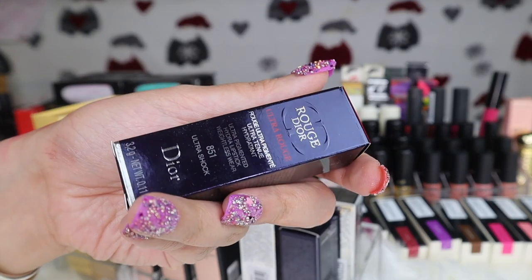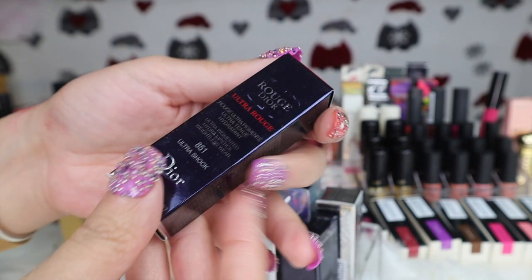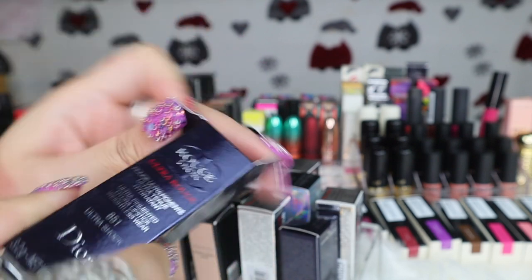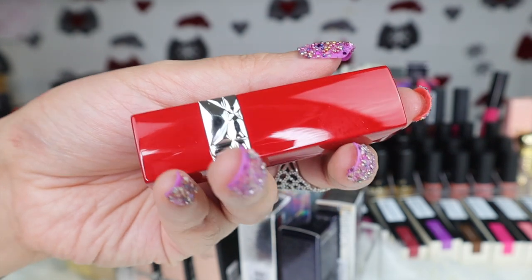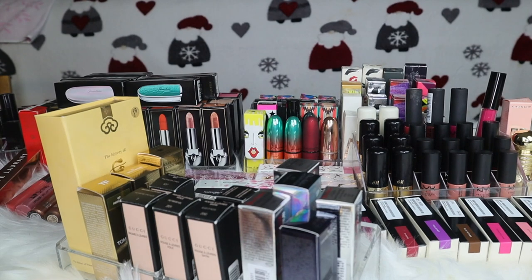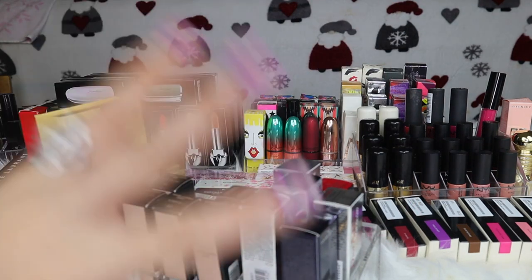Last but definitely not the least, it's a Dior Rouge Dior Ultra Rouge in Ultra Shock. And it's of course a very special packaging in red. The other one is just the usual Dior packaging, but this one is in red. Yeah, so that's about it. If I forgot something, oh my gosh, I don't know. But yeah, that's all of them.